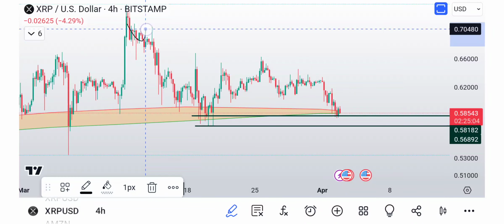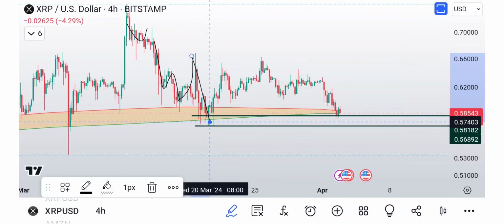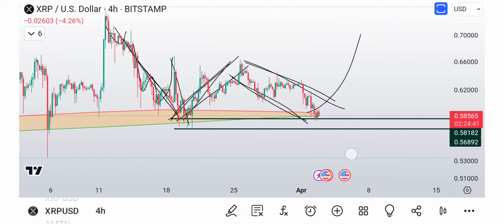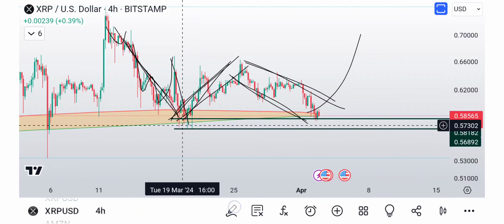Also, we have 1, 2, 3, 4, 5, rolled back up for 6, came down for 7. And then usually when you have this 7 wave, really it's 5, but you count it 7, you have this bounce up. And then what happens is when you get this bounce up, you usually kind of flag out in here before continuing higher. So it really depends if it's going to break the low. And if it does, it won't be a big deal because it'll just be an ABC.